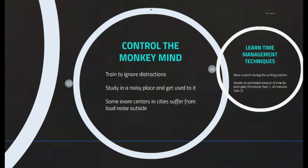So, moving on. Now, controlling the monkey mind. What does this mean? It means building your focus muscle. This is important because in the exam, if somebody coughs or if something happens or if the exam centre is in the city centre near a main road, which can happen, there's going to be noise, there's going to be distractions, and it may harm your concentration. So you need to be able to concentrate and focus. One technique is to go to a coffee shop, Starbucks, or university dining room and start writing task 2 or task 1 without interruptions and with pure focus.